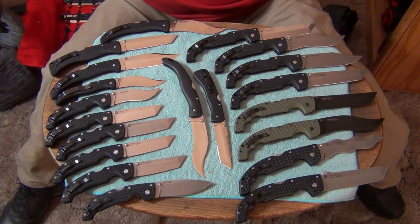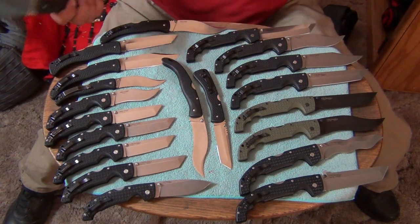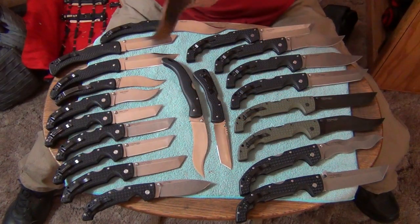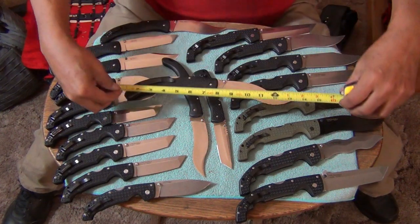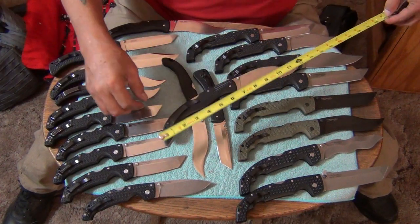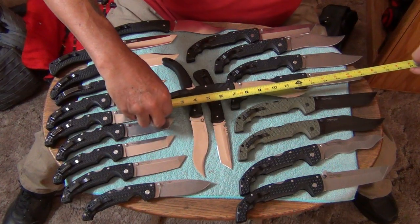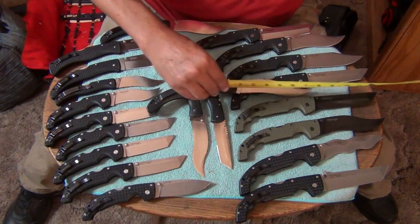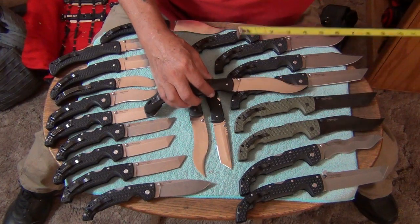And the last one of my old ones. It's the Vaquero Grande, the big boy. The Vaquero Grande. How grande was it? Let's do it like this, huh? Okay. From there. 13 inches. Just a touch over 13 inches. The blade, 6 inches.